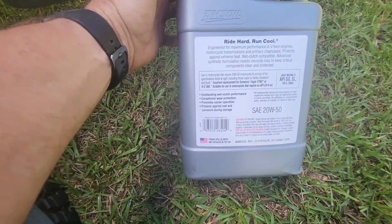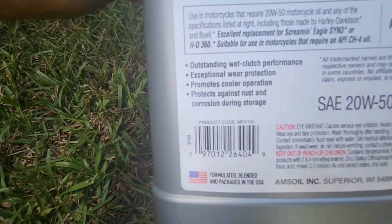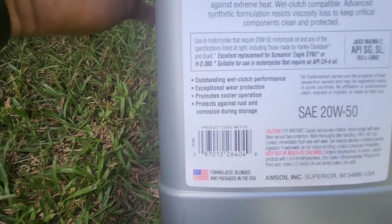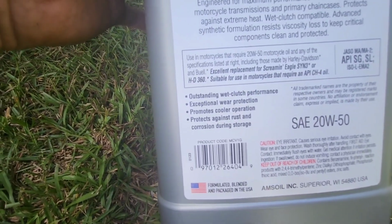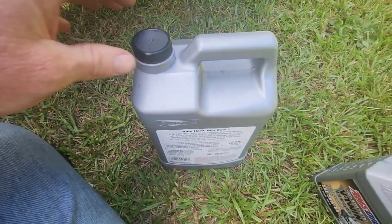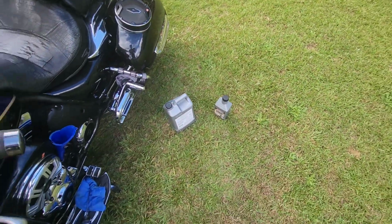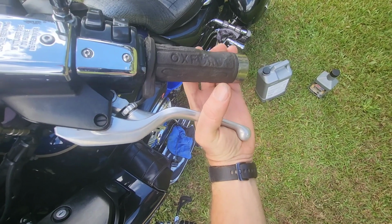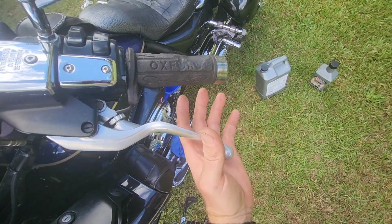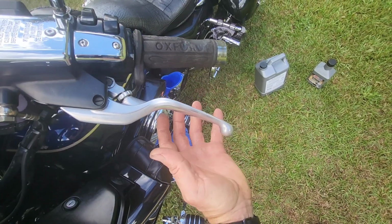But AMSOIL, what they actually say as far as some of the benefits: outstanding wet clutch performance, exceptional wear protection, promotes cooler operation, protects against rust and corrosion during storage. Yeah, okay, that's great. I'm going to tell you why I like AMSOIL. If you use a regular oil, typically by the time you get to 1,000, 2,000 miles, something like that, this clutch, it's going to start to feel totally different. If you ever notice, when you first do an oil change, your clutch just feels so good when you release it. Everything's just nice and smooth.